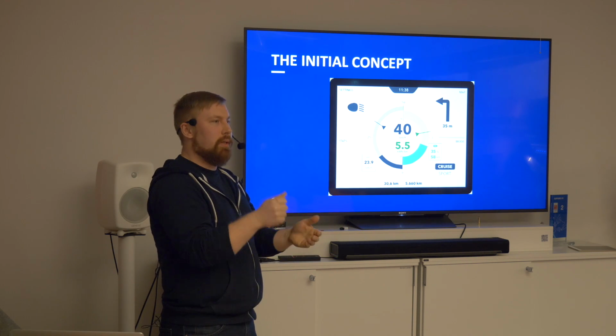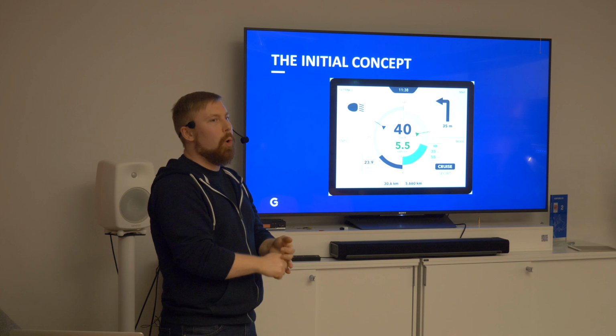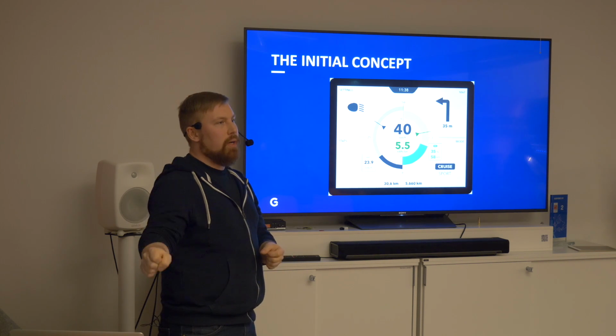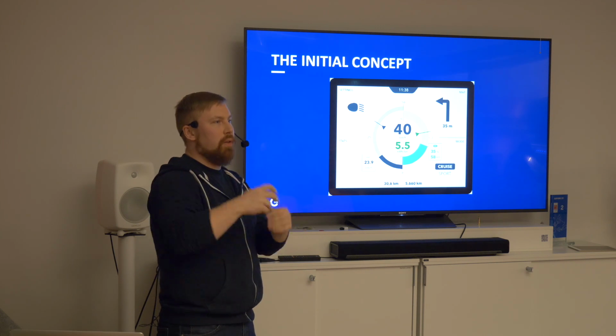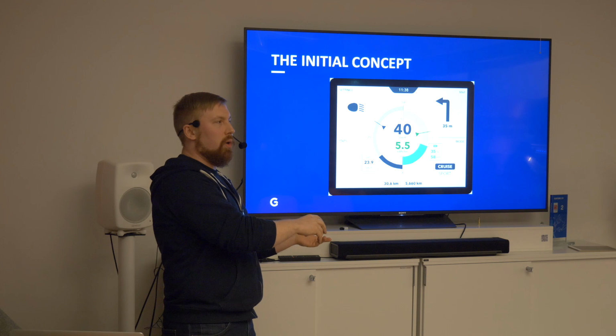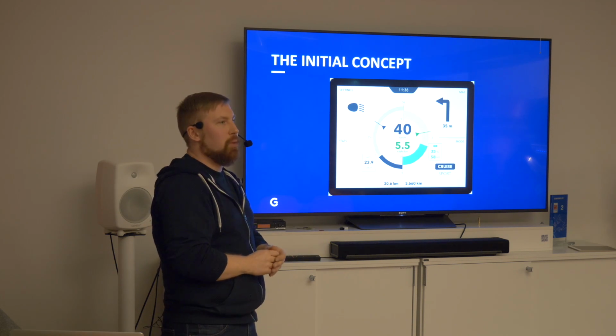And this is precisely the reason that you need to always put it on the actual target hardware very early, because if we had designed the thing and implemented it and only then put it on the target hardware at the end of the project, there would have been some really nasty surprises.